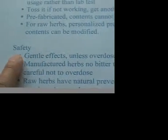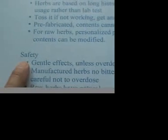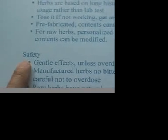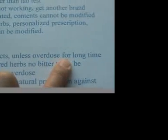Now we come to safety. Safety is always proportional to the strength of the herb. If the medicine is very strong, then it has a bigger risk, because if you overdose it, it can kill. But for herbs, all the herbs have gentle effects, so they are pretty safe, unless you overdose on the herbs day after day for a long time. Then it may have some bad effects on you.